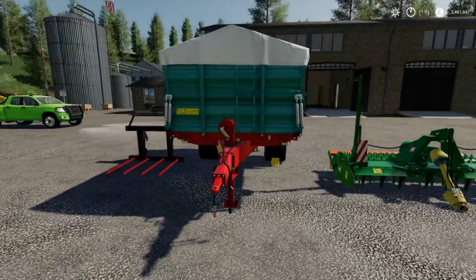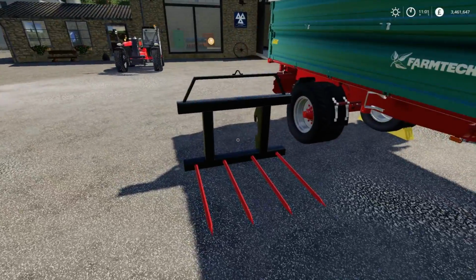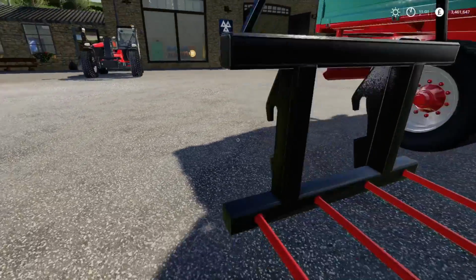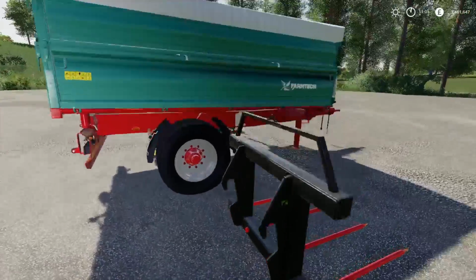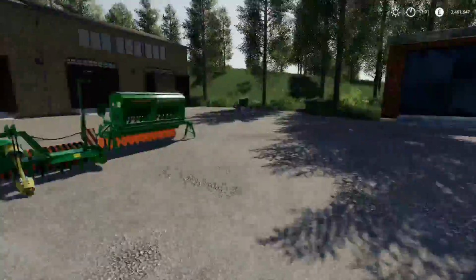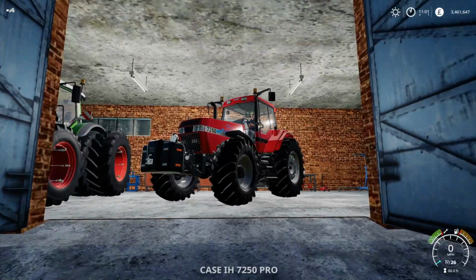And then we've also got a Farmtech EDK 800 trailer, and one of these rare old things. You might not be familiar with this, but this is a bale fork. Nice bit of kit, and this is for telehandlers. So let's get a tractor out and go and make sure that works. We got the Case.